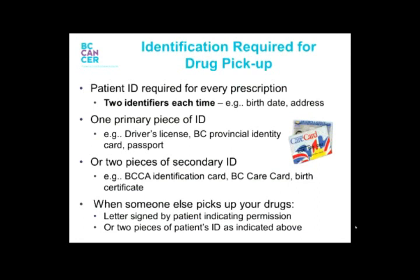Primary identification can be a driver's license, passport, or provincial identity card. Secondary identification can be a BC Cancer ID card, care card issued by the province of BC, or birth certificate. This is not a full list of documents that can be used for your ID. Speak to your nurse or pharmacist if you have any questions about your identification cards. If you are sending someone else to pick up your drug, he or she will be asked for a signed letter indicating your permission, or 2 pieces of your identification.